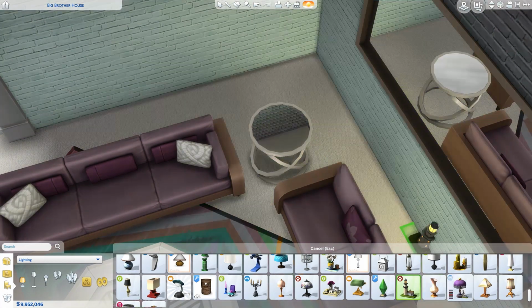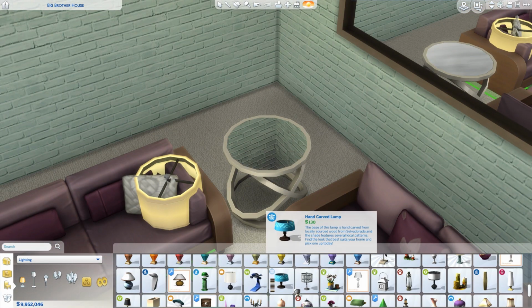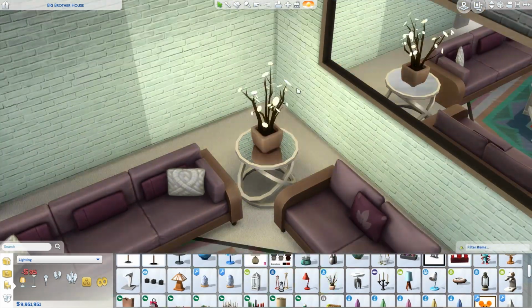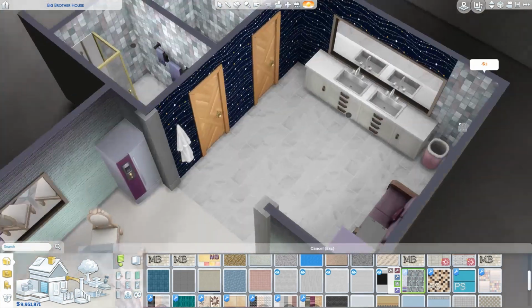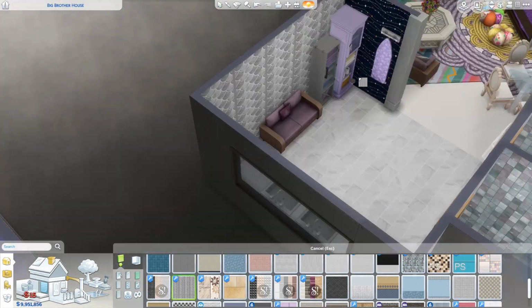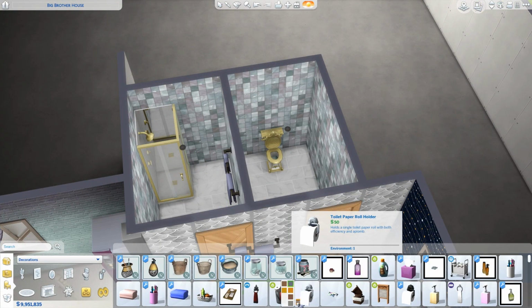But definitely make sure to have the move objects on, because otherwise it won't place properly. The lava lamps I do end up using, which, by the way, it's very, very frustrating that those lava lamps don't sit on shelves. I'm just gonna throw that out there. It's very frustrating. I was so upset by that. But yeah, I'm very excited to actually be able to do this.